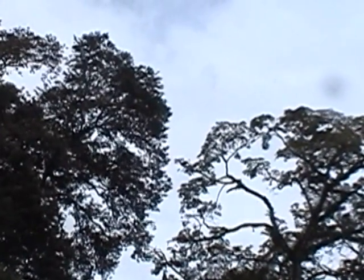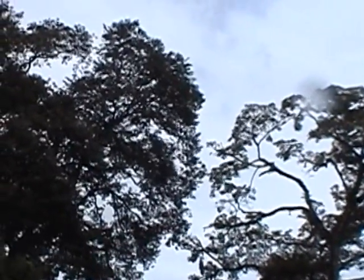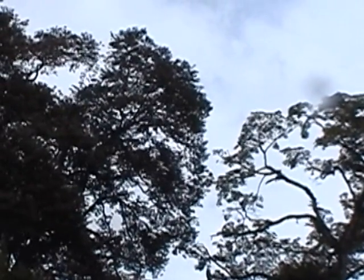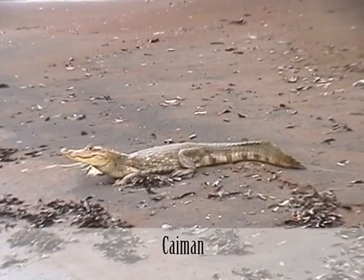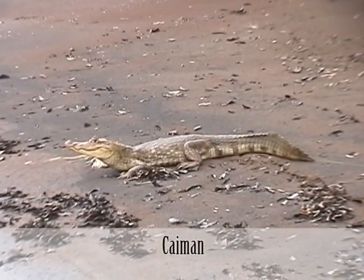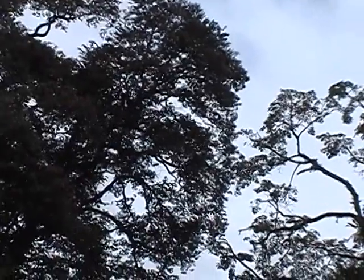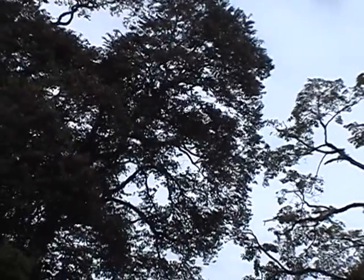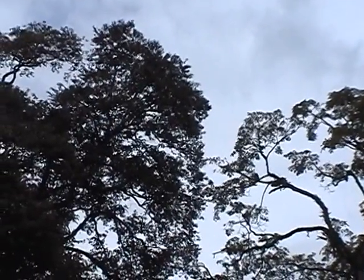There's another one getting ready to jump, see it? It's getting ready, can you see it? There he goes. Oh yeah, look at that caiman just in front of us. There's a whole pack close to the edge, if any of you want to go and fight with this caiman. There's another one going up there, look. Whoa.